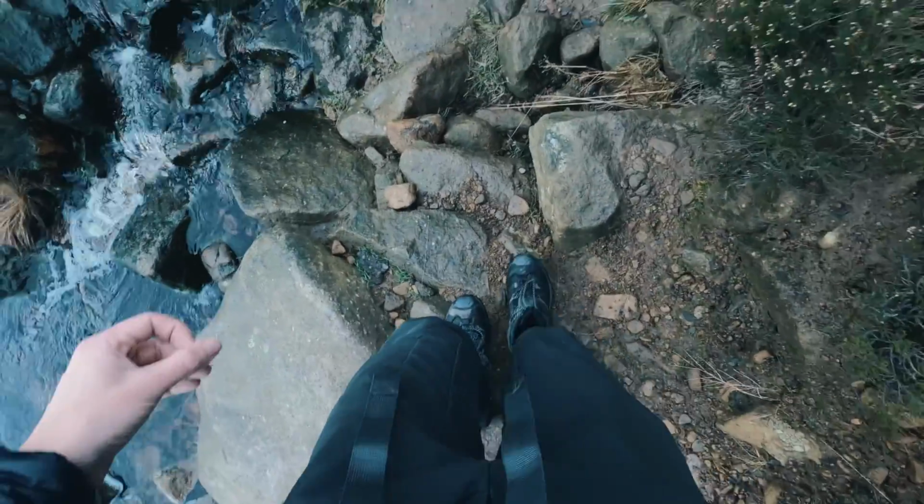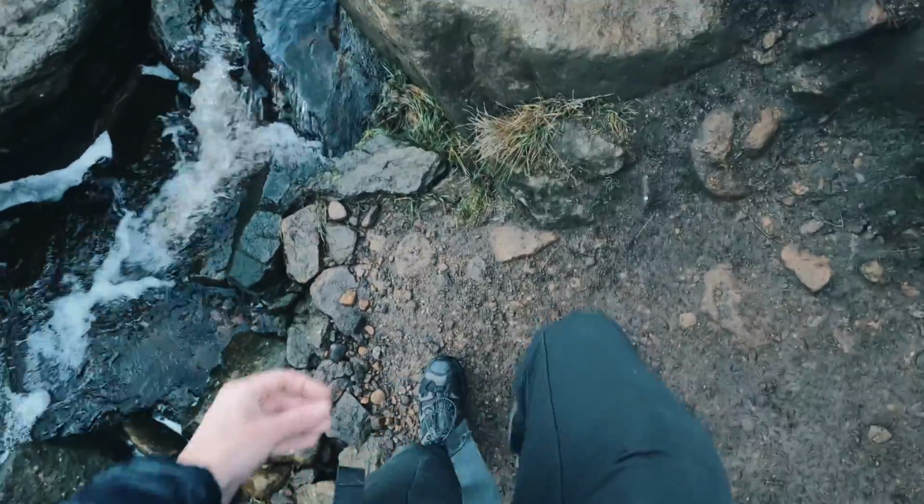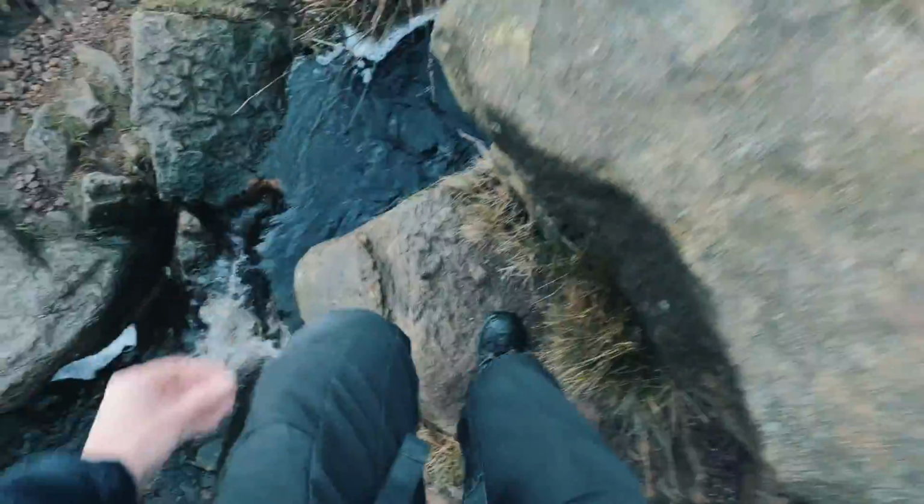Careful with some of these rocks because they're a bit slippery, and it doesn't help that I've got this big 20-kilogram pack on the back. Yeah, amazing views already.